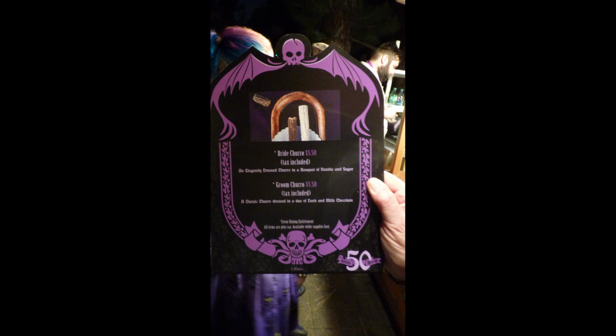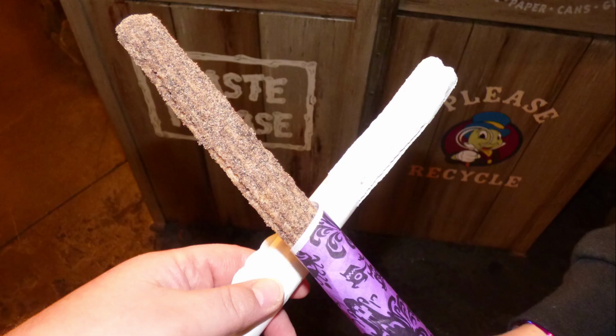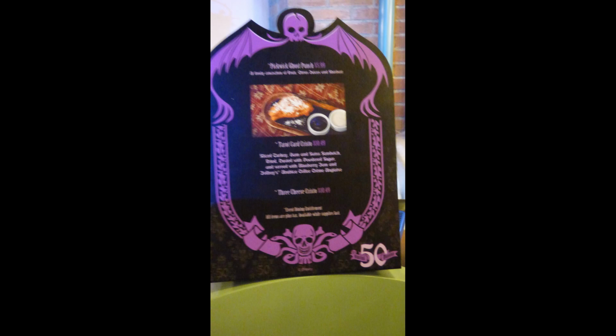All right, so time for some snacks, food, what have you. First we went with our coupon, which is on that lanyard card. This was for the graveyard snack. We went to the churro cart in Critter Country, and we got the bride and groom churro. The white one there is the bride, the dark one is the groom, and the bride churro, yeah, I think we liked that one better overall. It had a sweet vanilla taste to it, powdered sugar. It was real nice. The other one was supposed to be dark chocolate, but it tasted to me like some cinnamon was in there, and kind of chocolate, but not chocolate enough.